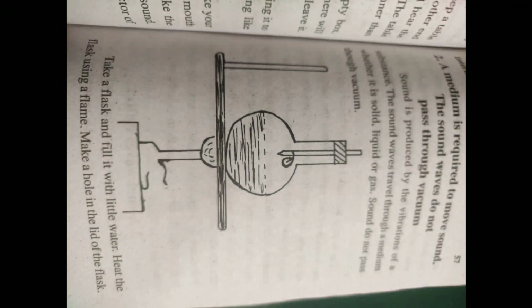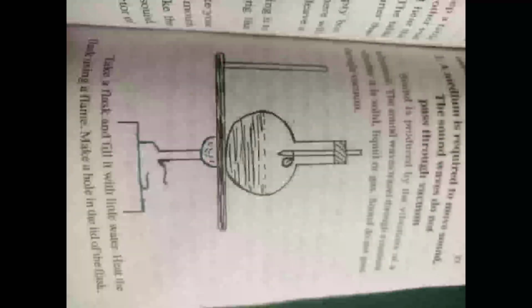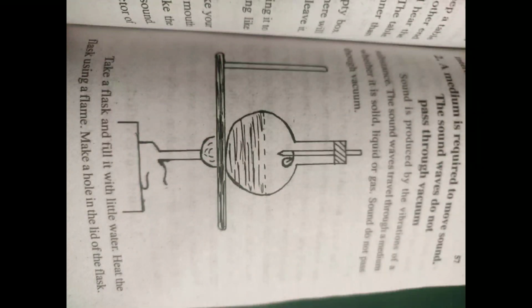A metal vibrates and gives sound. As the water fills, the sound of the metal becomes feeble. In addition to the metal sound, there appears another sound from the vessel. The water falling and touching the surface of the water makes the air in the vessel vibrate. The air column from the surface of the water to the mouth of the vessel vibrates and produces sound. Notice the change in the sound.